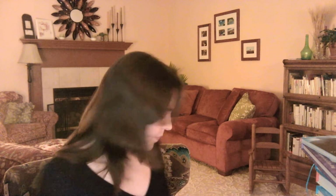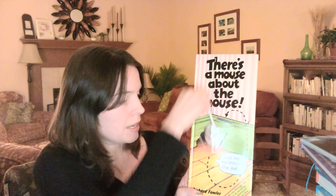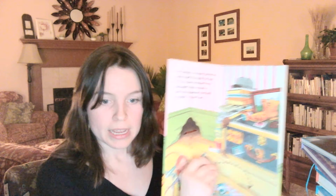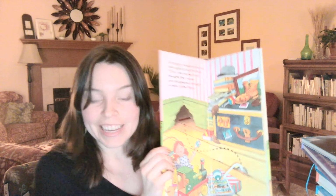So really great. I'm going to share with you some of our activity books now. Usborne has fantastic activity books. We love them. This particular one, The Mouse About the House, comes with a mouse. And the thing about this book is your mouse goes from page to page. It follows this dotted line, and you insert him through the tabs. So really engaging for your littlest kids. My 1-year-old and 3-year-old both love this book.